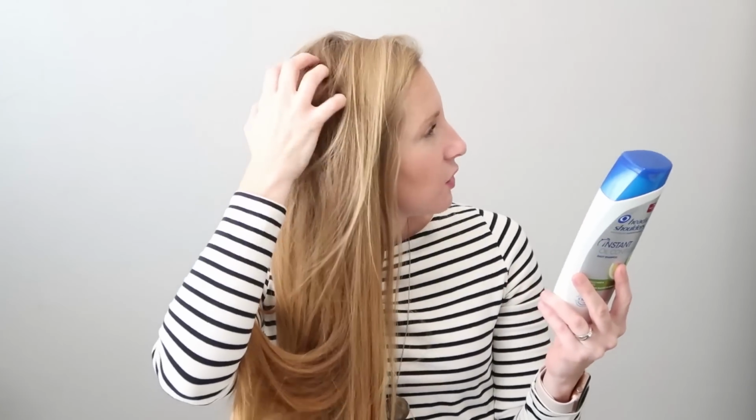I make sure that when I put it in my hair, I really massage it all over. I always notice that there are areas of my scalp that maybe I don't pay as close attention to as I should be. So I try to make sure that I'm getting my roots and my scalp really, really well. And then after I get the scalp, I get my hair a little bit wet so the water can pull the shampoo down all throughout my hair.